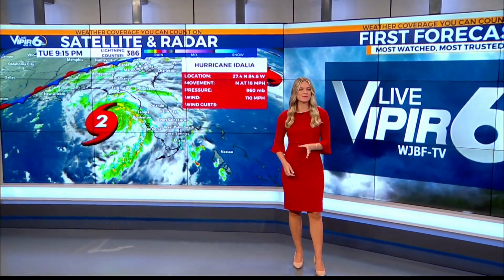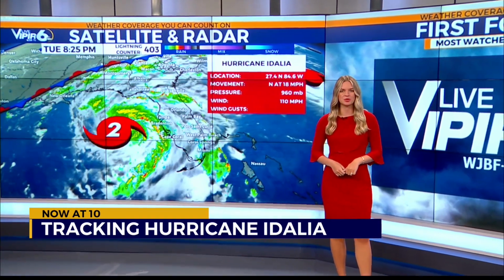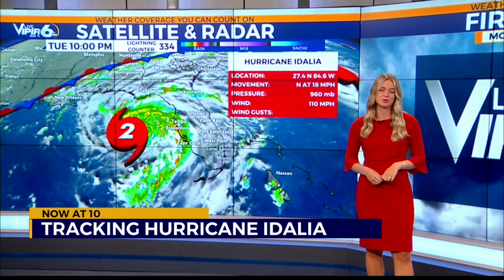This will become a major hurricane within just a few hours, making landfall in Florida tomorrow morning and also beginning to impact us tomorrow morning. We have a Viper 6 alert day all day Wednesday. I'll have all the details and everything you can prepare for coming up.